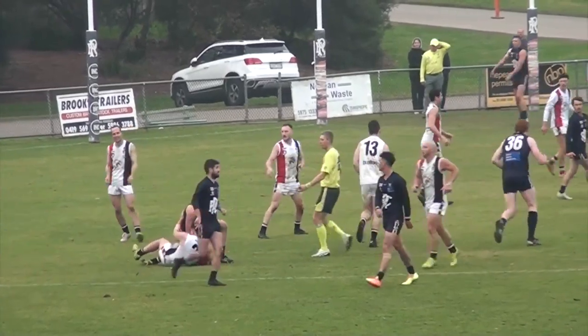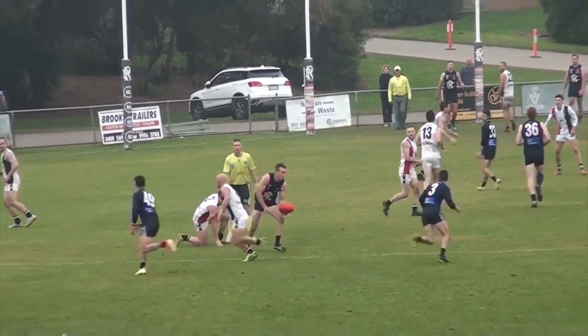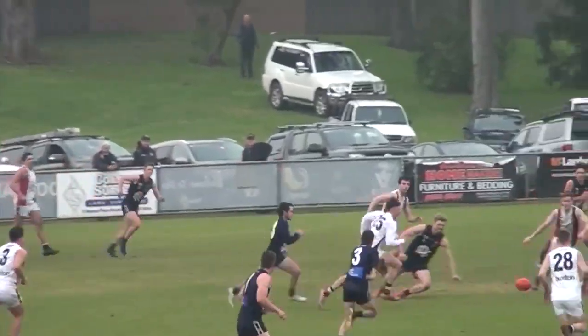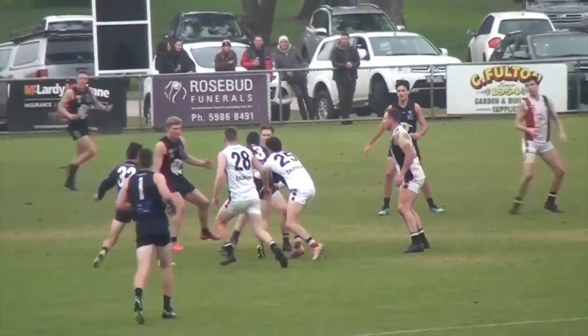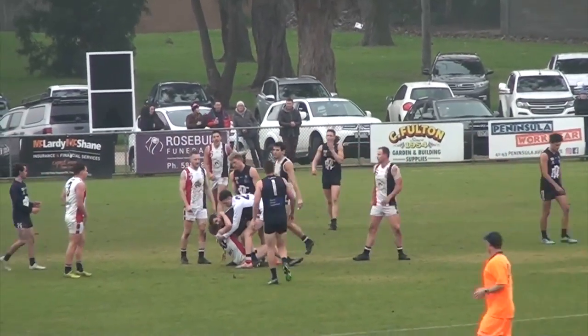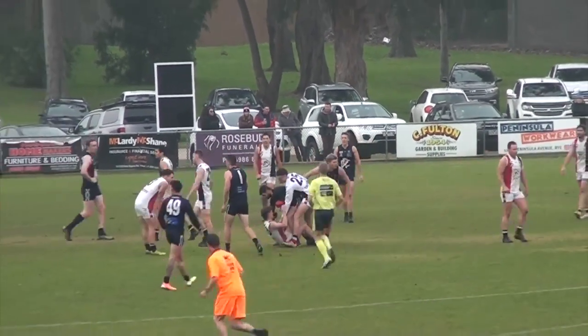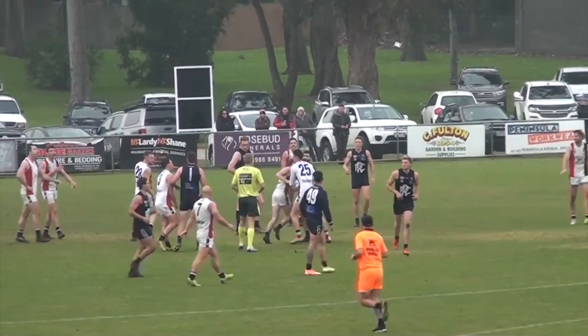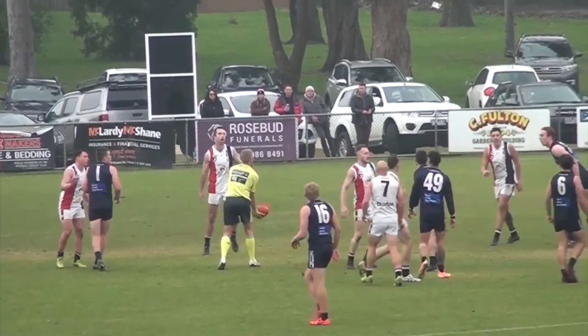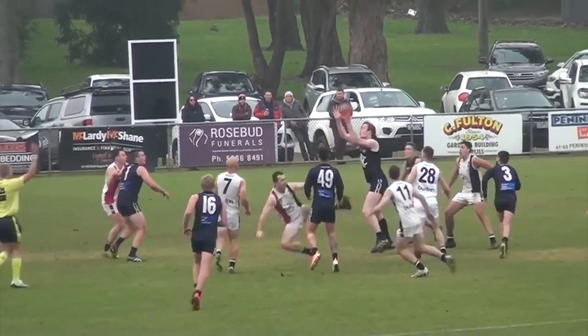So another ball up at half forward, left half forward. In fact, a free kick to go to Rosebud. Hushway to Batsanders, his kick lacked a bit of carry, getting a hand on it, Murray. Trying to get hold of the footy and inject himself in the contest for Rosebud is Bryce Gibson, but he can't. Throw up 40 metres out in the cold conditions. Foggy conditions, frosty conditions, of which Bonbeach have kicked 14 goals.